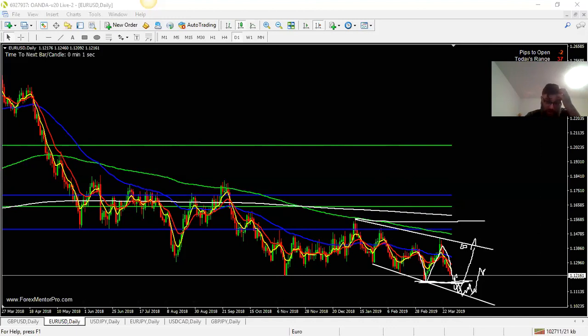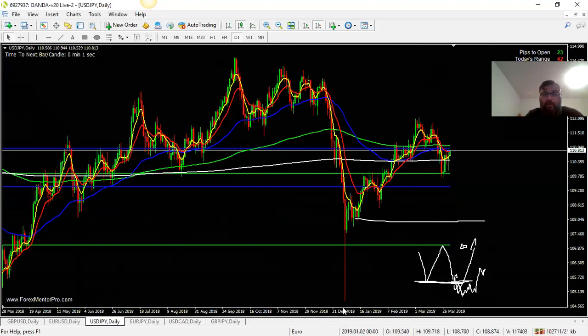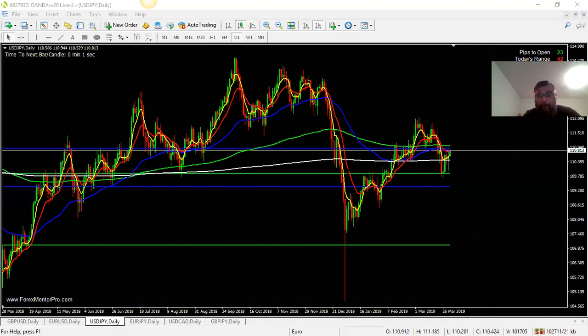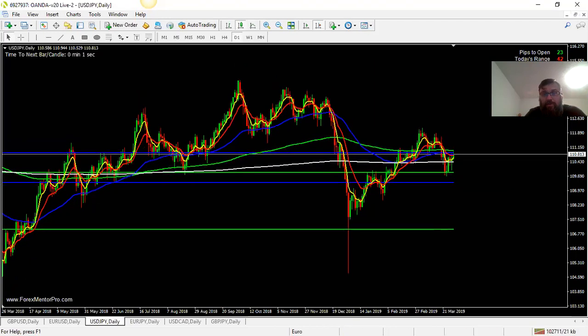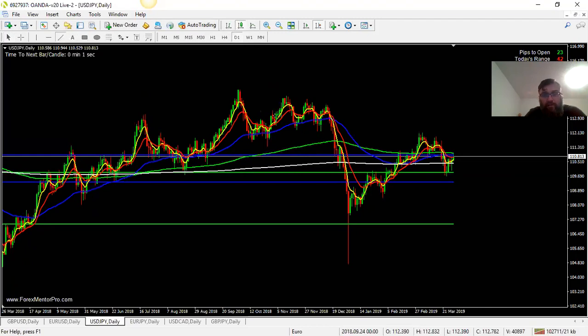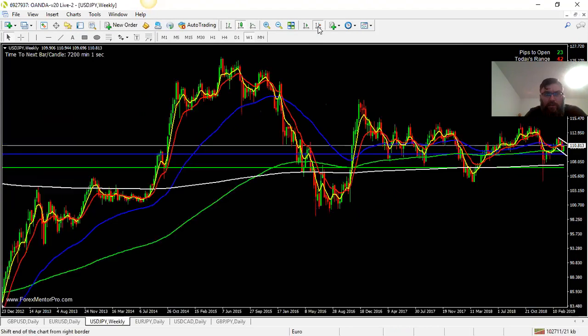Cool. Okay, so I guess there's my outlook on EU to the upside. Let's move on to UJ. Oh, let's get rid of this. Oh man, UJ is just messy for EMAs right now. We have a cluster of them right here in this area. We do have a descending channel moving its way up. So for an outer structure.